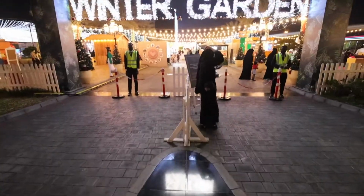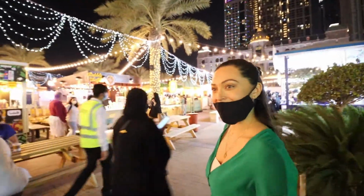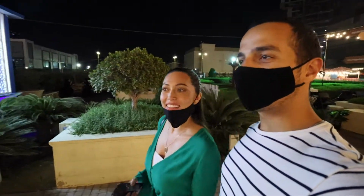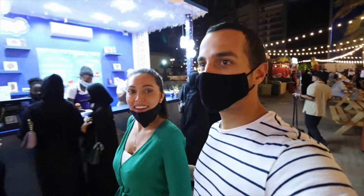So, up to the next thing. All right. Beautiful. Wow. I love it. 25 dirhams each entry, but you can redeem it in food and beverages in the markets. It's like an Arabic Christmas market. Like just Arabic music and atmosphere. Wow. It's not a typical Christmas market in Europe. Yeah, but I like the contrast of the Middle Eastern and Christmas. Yeah, true.